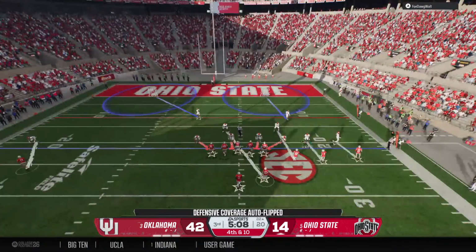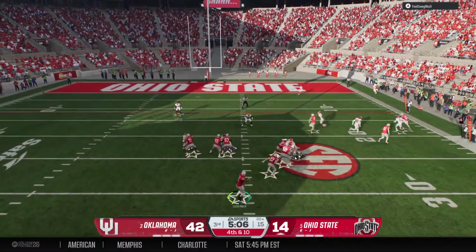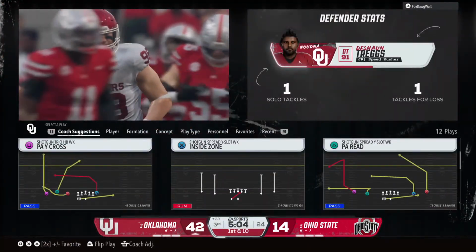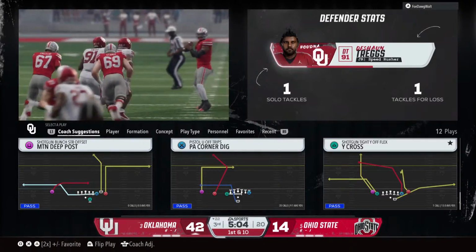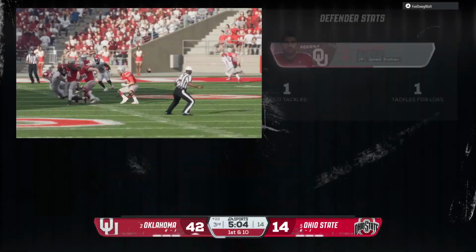4th and 10 after 3 straight incompletions. Can they connect this time? Let's go. Quarterback drops back from the shotgun, looking for a receiver. And it's incomplete. He was hit as he threw. Great defensive play on 4th down. Chris, what a great job here by this defense on this 4th down play. They knew exactly where to come up with that stop to get the turnover on downs, and they did it.